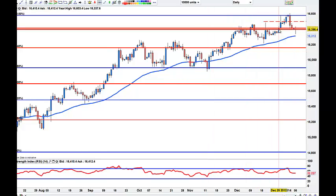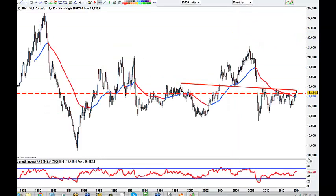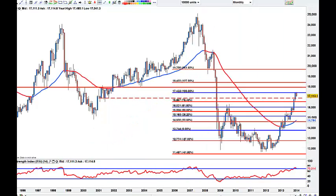So, bear in mind what I said about that monthly. We are trapped in something of a range, but break this high, and we're going to see 170 quite quickly. Pound yen. We've got very, very extended up here, so it's hardly surprising that is coming down.